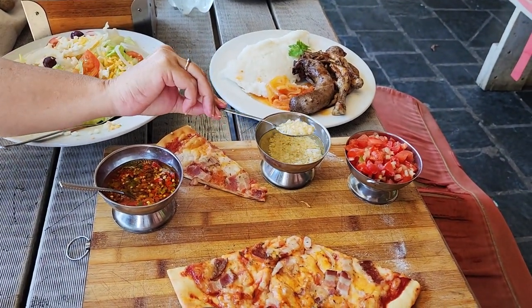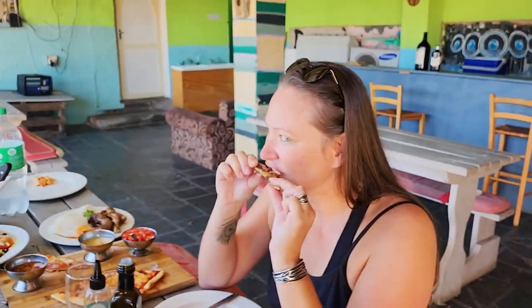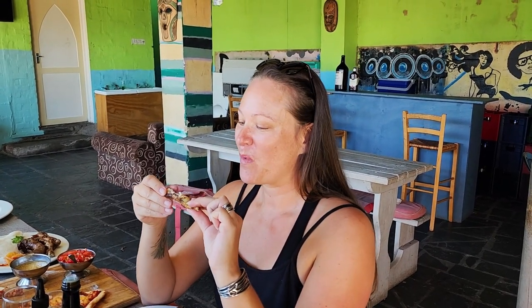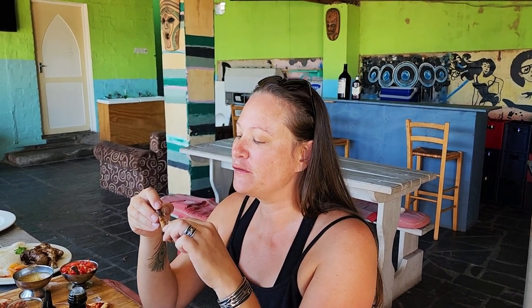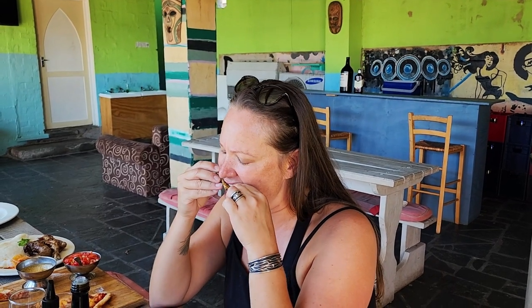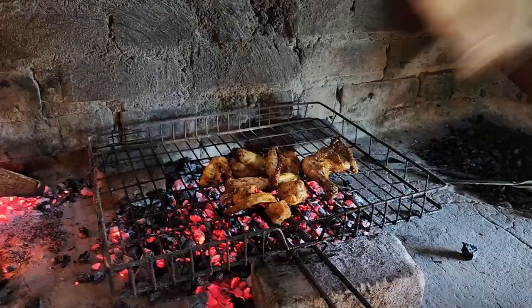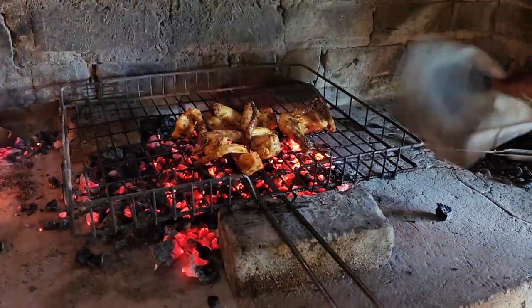Yeah, I can see Ricky dipping her pizza in that already. Oh yeah, we're getting a demonstration here. My first chicken foot. Really? They're actually really nice, huh? They're sort of like wings. It's like a chicken wing, yeah. Just the best bit of the chicken wing, the end piece. Oh, getting some chicken wings going. You can smell it all the way at the back there.